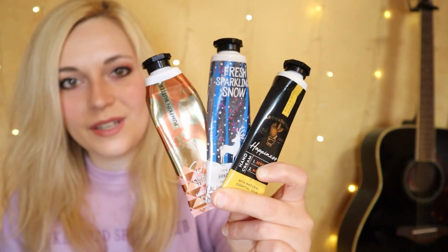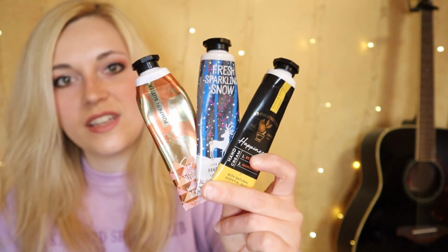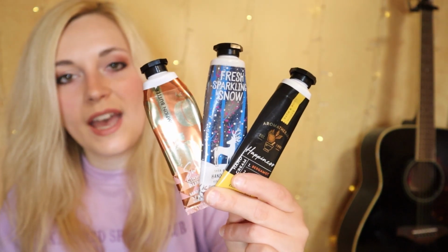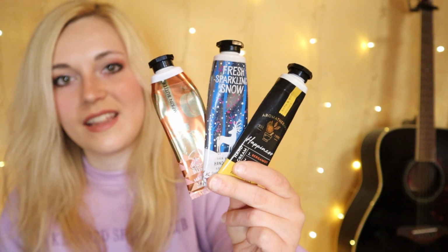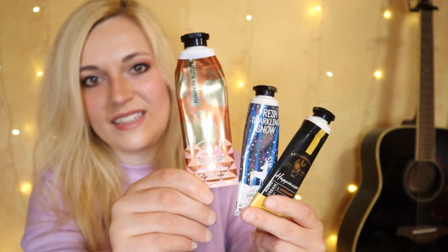So I've got 3 hand creams. This one here is the Aromatherapy Hand Cream of Happiness, which is Bergamot Mandarin. This is the one that Jose used up. In the middle, we have Fresh Sparkling Snow, which is the scent that my sister used up. And then this one here is Sweet Cinnamon Pumpkin, and I used this one all the way up.